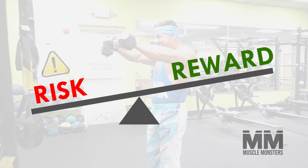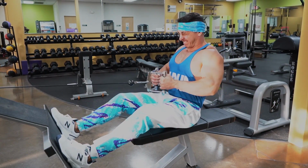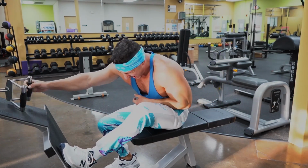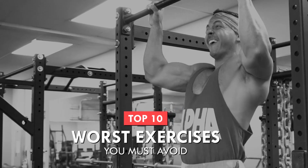Even in the best case scenario, you may not end up injured or hurt, but you'll still cause less muscle stimulation while creating systemic fatigue, which will limit how much volume you can perform. By the way, exercise number 10 is going to surprise you and could change the way you do one of the best exercises out there, so make sure you stay till the end. Now, without further ado, here are the top 10 worst exercises you must avoid.